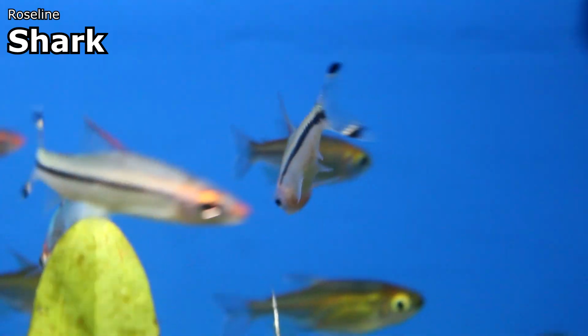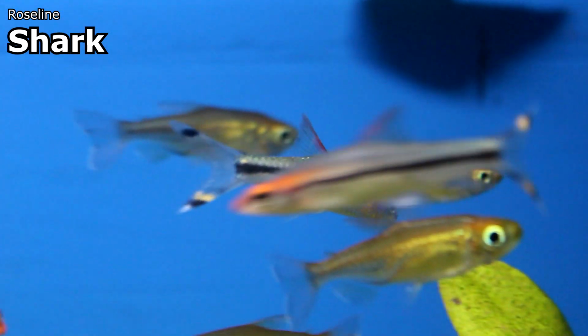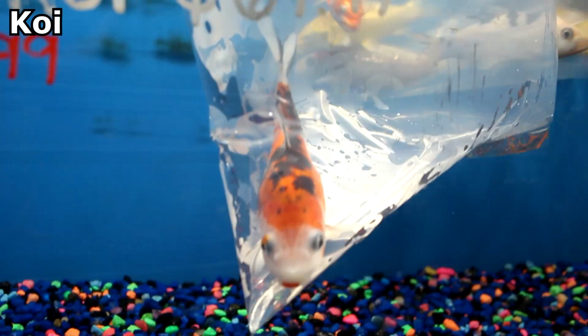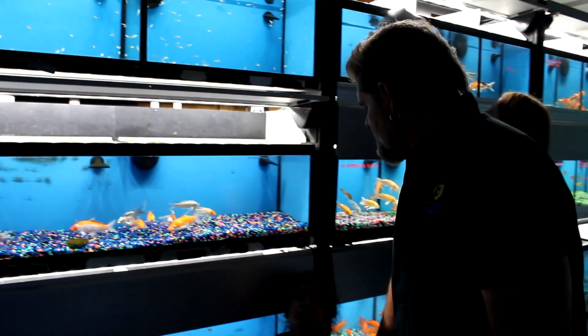The roseline sharks also came in incredibly beautiful this week. They're a great size. They're not very big at all, so a good introductory fish there. And koi. So check out the koi Kara got in this week. A lot of these were actually picked out, just each one more pretty than the next.